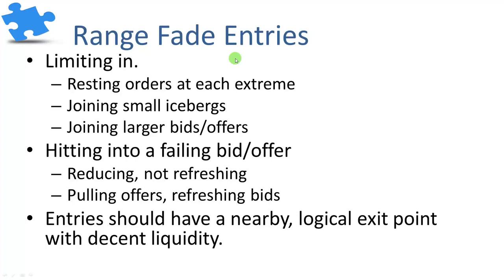With the market orders, the best time to use a market order on a range is when the bid or the offer you're about to hit looks like it's about to fail. So if you want to go long and you've got a 1,500 contract bid and a 1,500 contract offer, you do not want to hit into the offer. It's not ready yet. But if the bid's 1,500 and the offer is 200 and not refreshing, then the chances are very, very high that the offer will break first.